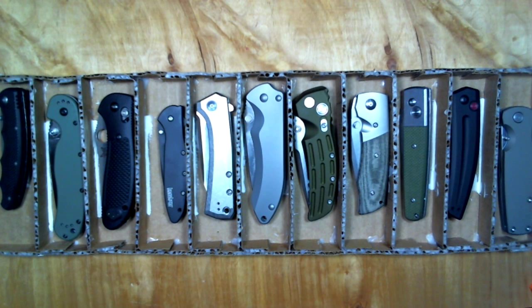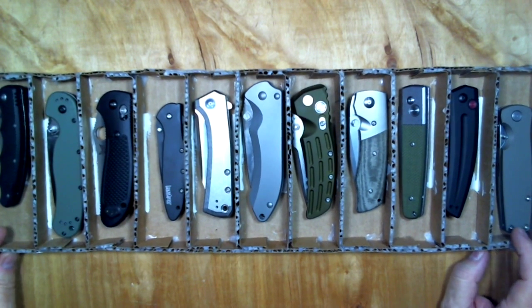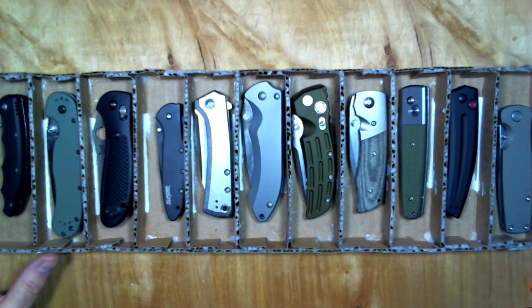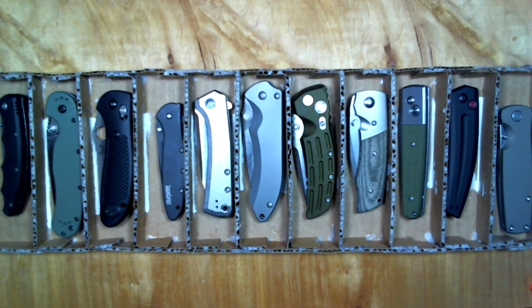Luigi here. It is Tuesday evening before Thanksgiving 2015. As I usually do at the end of every year, I present my favorite knives that I acquired the year before, the year that's passing, 2015. This doesn't mean these knives were made in 2015 or released in 2015. It means I acquired them in 2015, and I'm going to present them in the order in which I bought them.